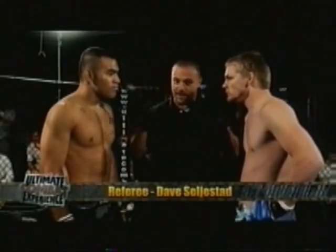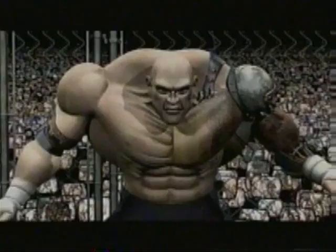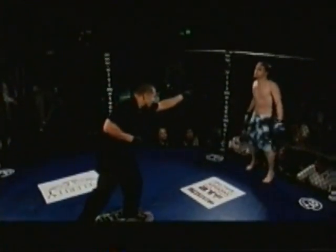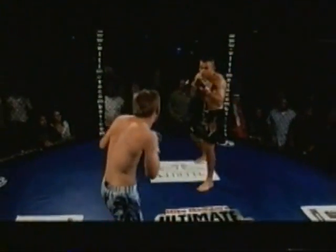Wow. These guys, there's no fat on either of them. Yeah. They're both looking ripped out and ready to rock. The only fat in that ring is in Dave Sullystead's head. And it ain't anywhere else on him. He's pretty chiseled himself. Touch of the gloves, and here we go.